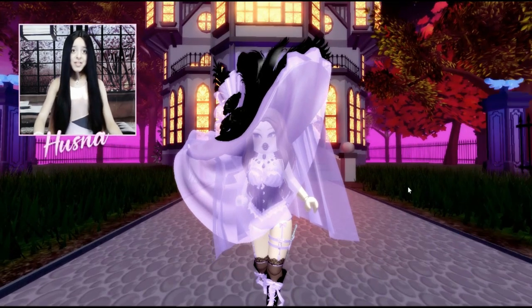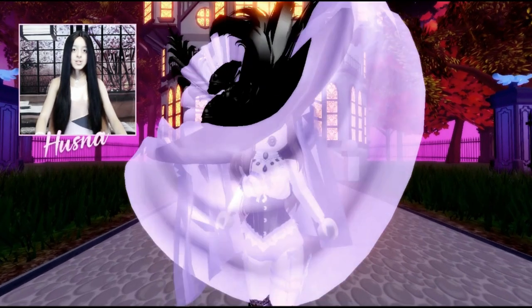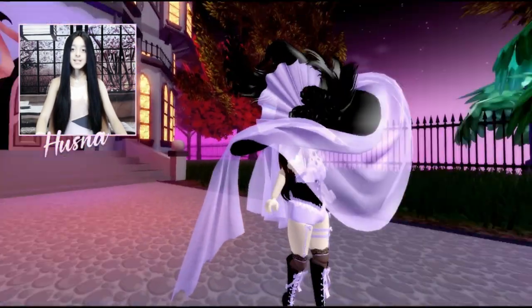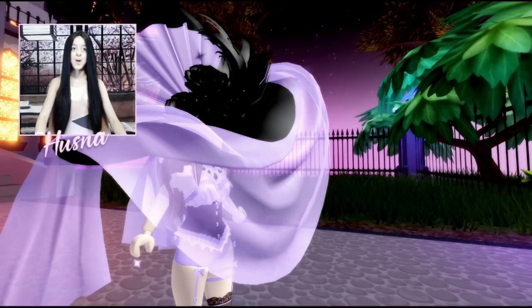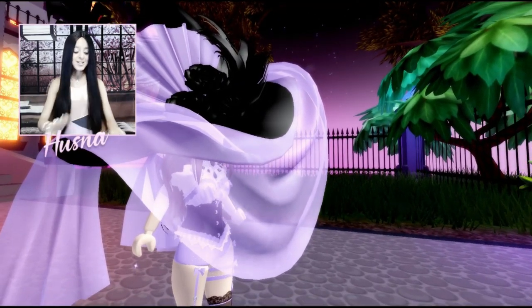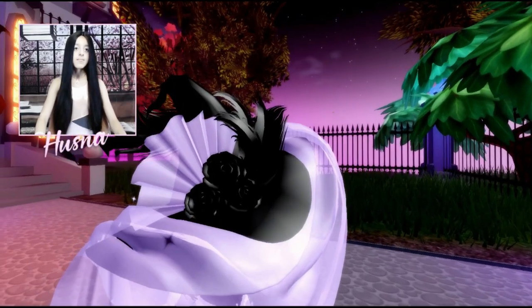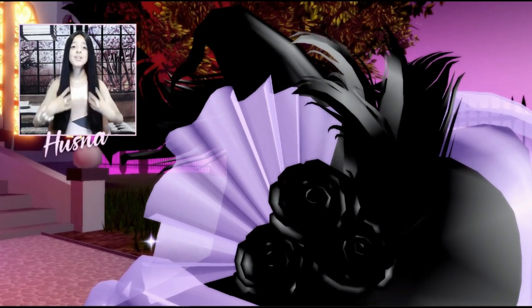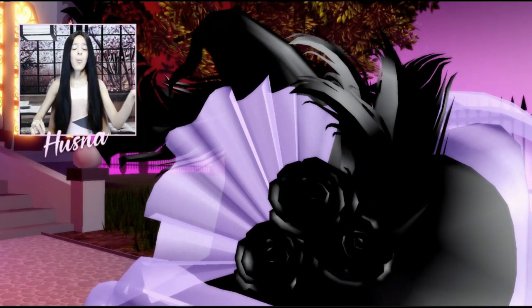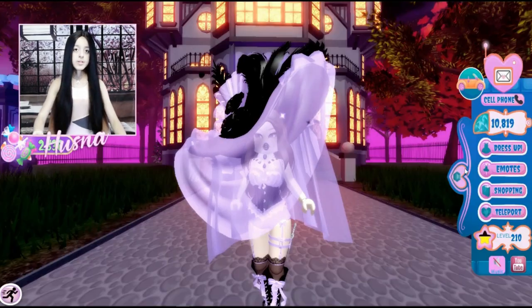I love this. This is so pretty. I don't know why I'm doing this. This is so pretty though. Look at this. I'm obsessed with this. It looks like a little peacock on top, and then like a fan on top. This is so pretty. I can't. Look at this. She's pretty. She's lovely. Wow. And all of you all are pretty too, okay?